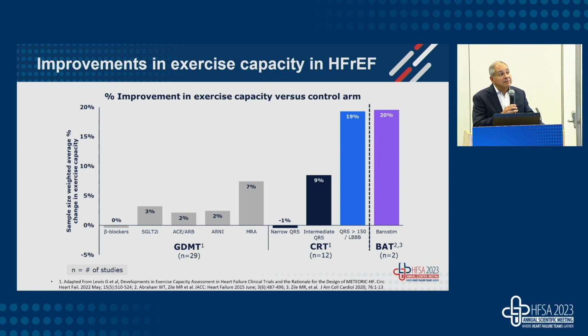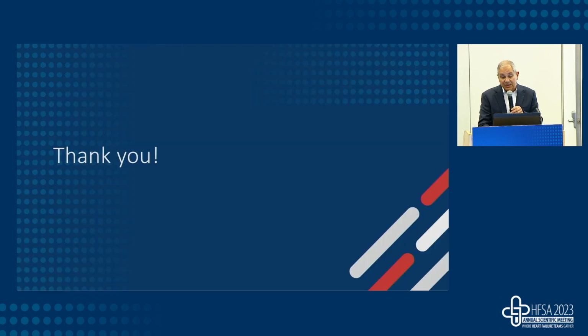It's really been our device therapies that have improved symptoms markedly. And you can see CRT, those patients with a class 1 indication having about a 19% improvement in exercise capacity, and Barostim produces almost exactly the same improvement in exercise capacity.